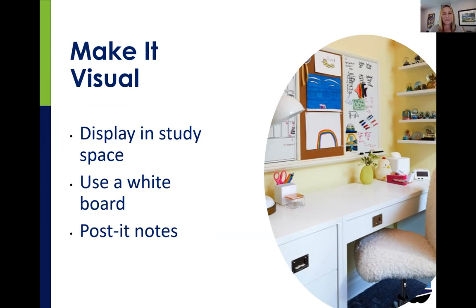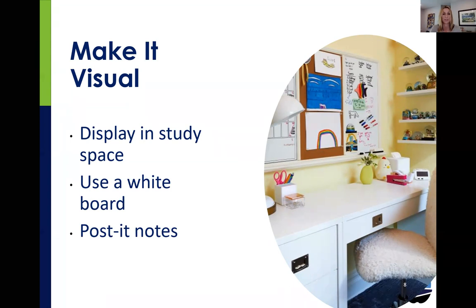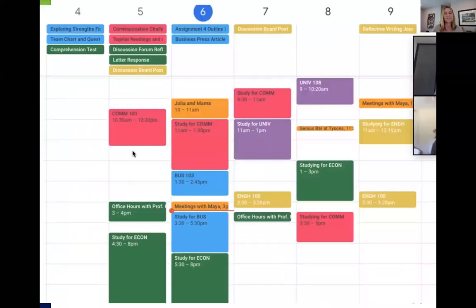But it's an example of a student who wrote down what she needed to get done. Post-it notes are perfectly fine. Really anything that's visual is really helpful to kids. Here's an example of a student we work with who uses Google Calendar to organize what she's going to do.